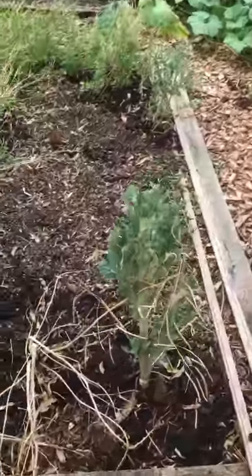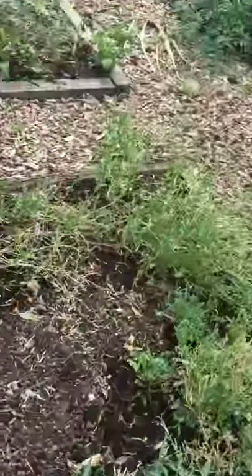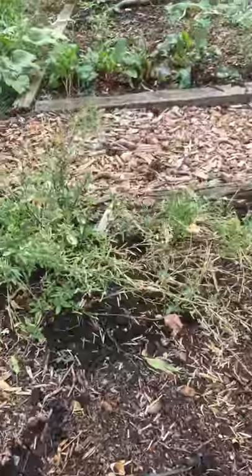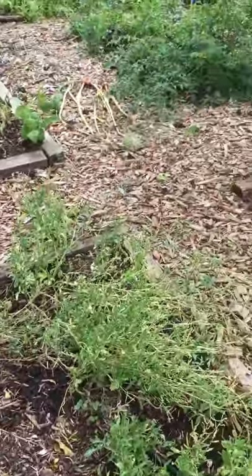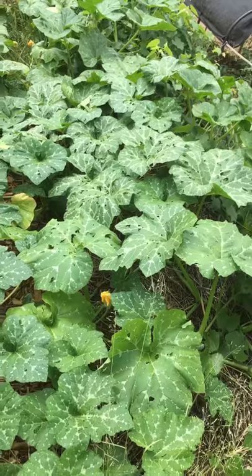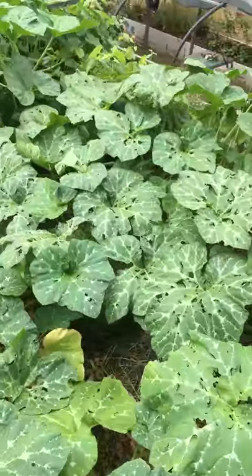This is another Swiss chard here. This is rucola, which has gone to seed. And I'll be coming and collecting some seeds, but probably going to get a lot next year, just self-seeded. This is a beautiful big vine here. Big pumpkin squash type thing.